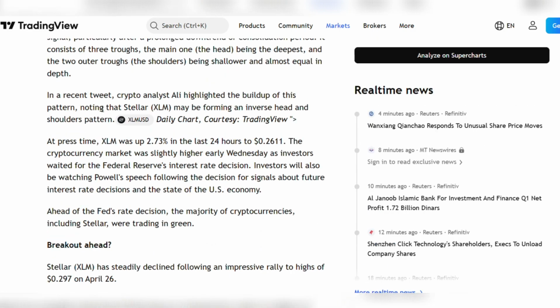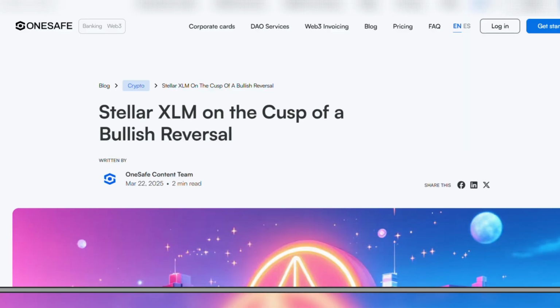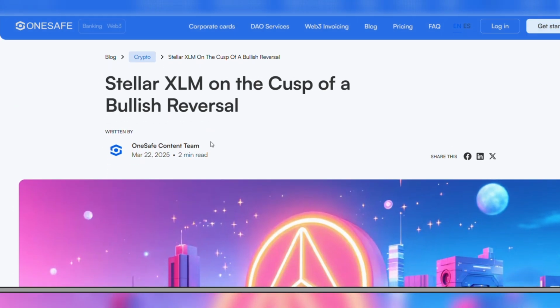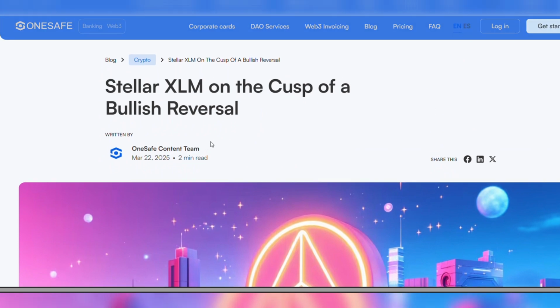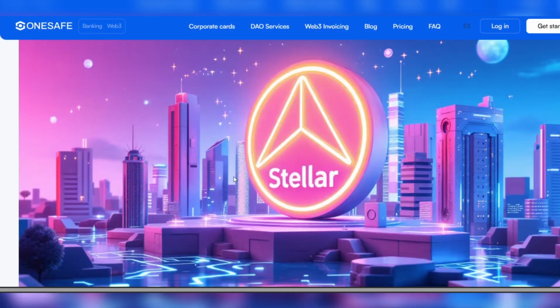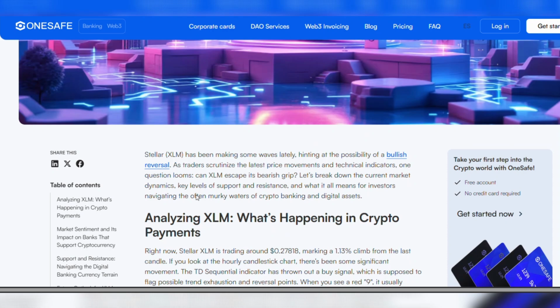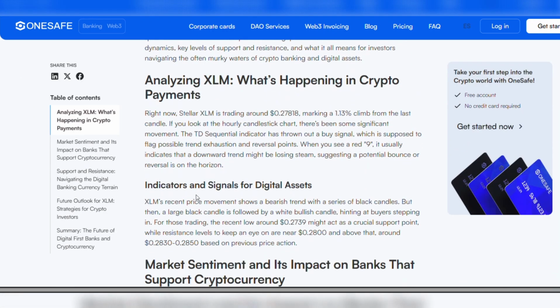Let's cut through the noise. This XLM breakout isn't just about traders buying a dip. It's being powered by actual fundamentals that the market is just starting to wake up to. These aren't speculative moves based on FOMO or hype. We're talking about serious institutional catalysts that are setting the stage for long-term growth.